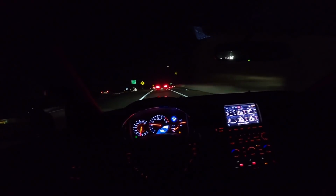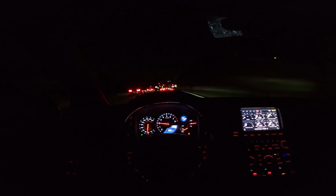So sketch. Bro, some of these guys are driving ridiculous, bro. They be driving crazy in Mexico. I'm scared to crack my windshield.